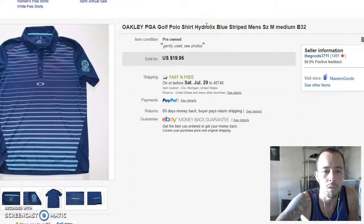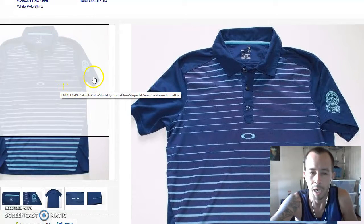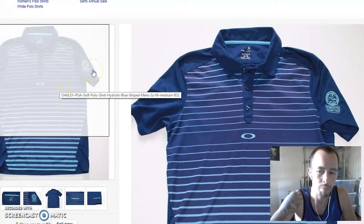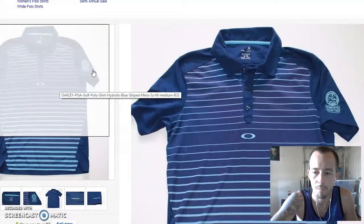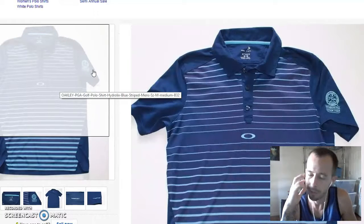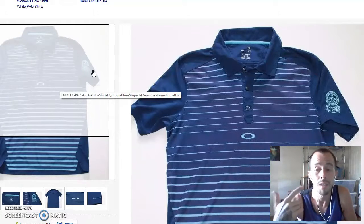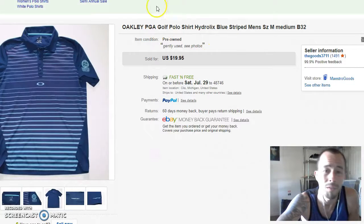So, this is a men's Oakley polo shirt, and I actually passed this 4 or 5 times in the Goodwill, because on the corner, like on the sleeve, it was like a junior PGA embroidered right here, you can see. And for some reason, I thought that would just take away from it. But finally, I was in there, I caught it on a tag sale, and it actually went for 15, like within the hour I listed it.